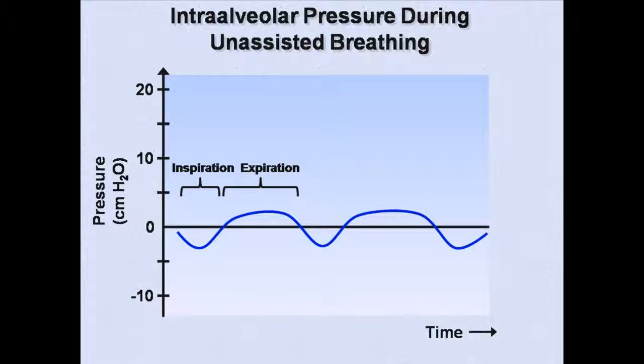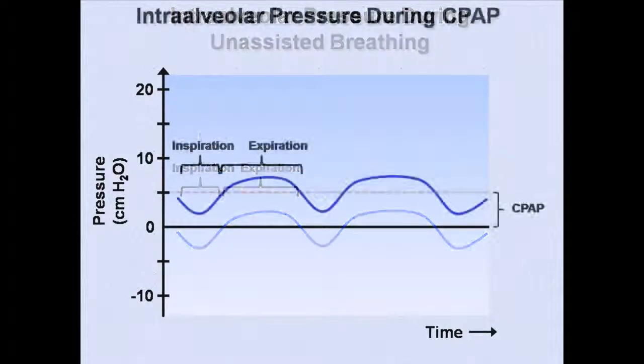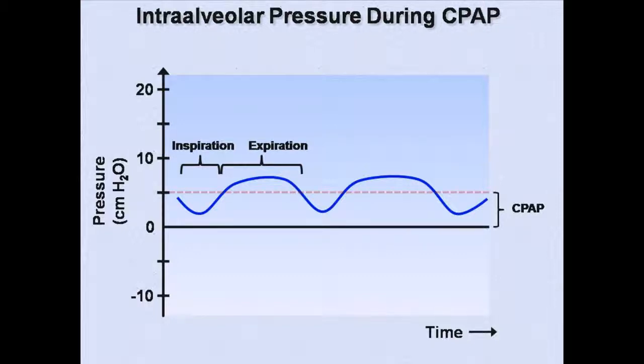Then, as the diaphragm relaxes and ascends, the intraalveolar pressure increases above atmospheric, generating a pressure gradient which drives air back out again. In CPAP ventilation, a continuous, unchanging positive pressure is applied to the airways by means of the masks seen earlier. This has the consequence of moving the intraalveolar pressure versus time curve up by approximately the same degree as the value of the extrinsically applied pressure. However, the mechanics of breathing are otherwise left relatively unchanged.